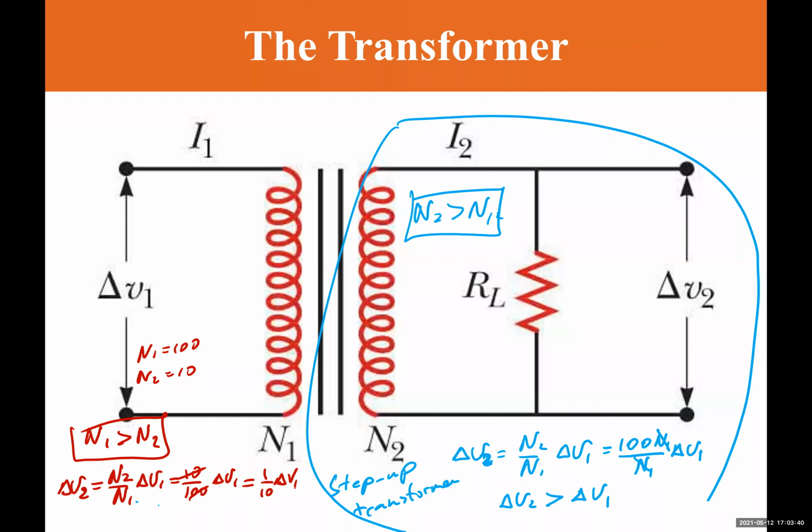And that's what we have for household transformers, right? Those transformers take 4,000 and give you 120. That means they take a large voltage and give you a low voltage as output, which means that N1 is much larger than N2. So then you can get a much smaller output voltage.